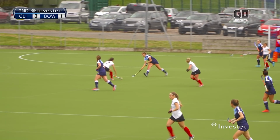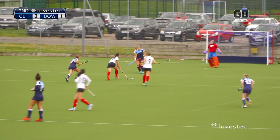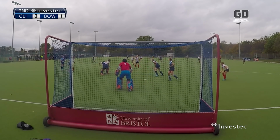It's a penalty corner to Bowdon. I think the shot comes back off the keeper onto a defender's foot. Jones will be kicking herself. Shot comes in here. Good save. Touch there onto the foot.